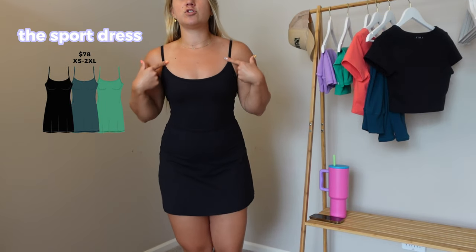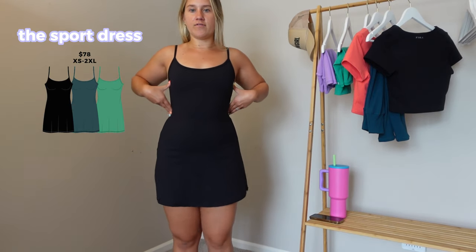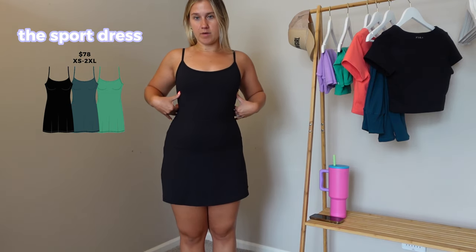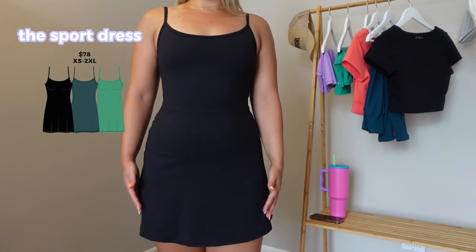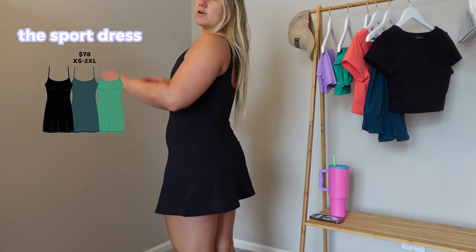It does come down to a neckline similar to the midi dress. This top is definitely more fitted. It lays very fitted on me, almost like a tank top. And then the skirt flares out, and it's really cute and flowy, so it offers a little bit more room. But again, I'm wearing a size medium.